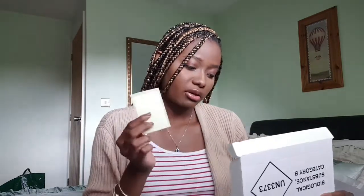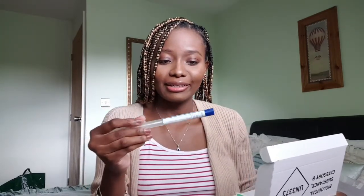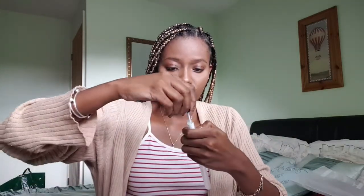Oh, it comes with a security seal, comes with the swab. Oh crap. Okay. This says 2. Alright, so I'm removing the swab from the specimen collection tube.